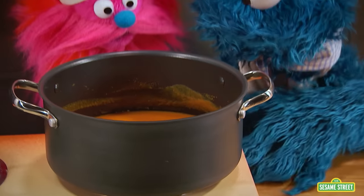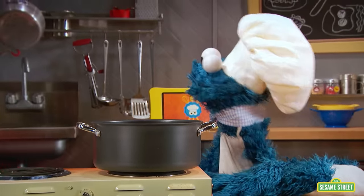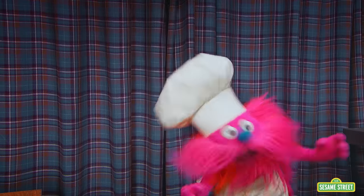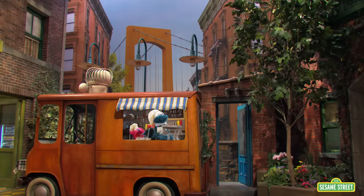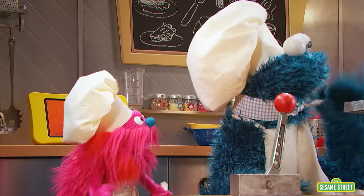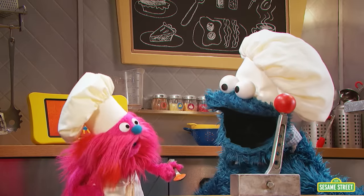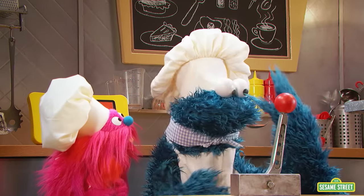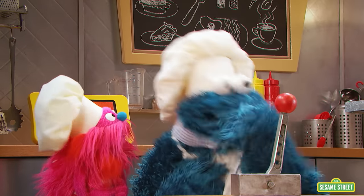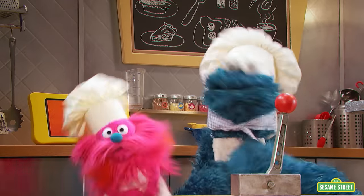Oh boy, soup smells delicious. Oh, it's ready. Order up. Peace out, pumpkins. Bye-bye, pumpkin soup. Oh, Cookie Monster, I've got this nice for you. Oh, Gonger, thank you. Oh boy.